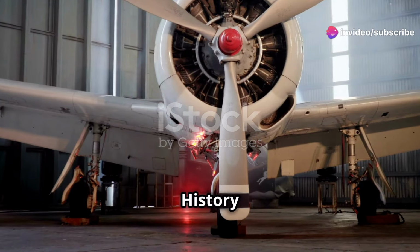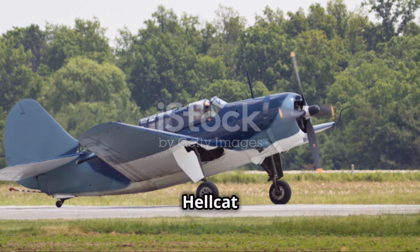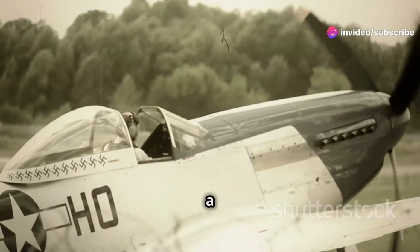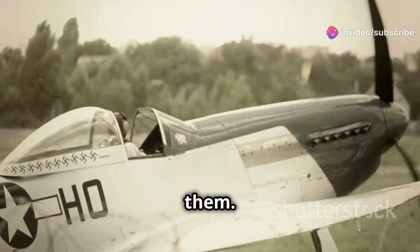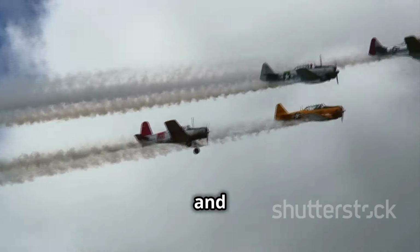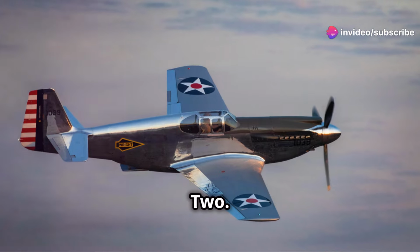Section 8, Keeping History Alive, The Hellcat in Modern Times. The Grumman F6F Hellcat may be a veteran of a bygone era, but its legacy lives on. Several Hellcats are still flying today. They are a testament to the aircraft's enduring design, a tribute to the men who built and flew them. These aircraft are carefully maintained, gracing the skies at air shows and thrilling spectators with their power and grace. They serve as a reminder of the sacrifices made during World War II.